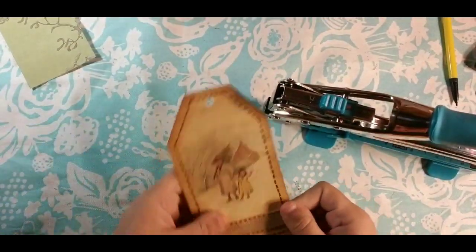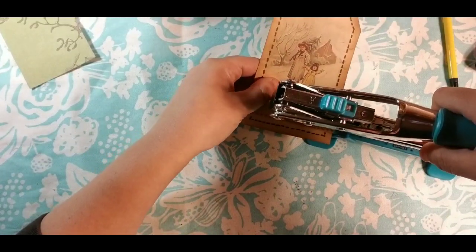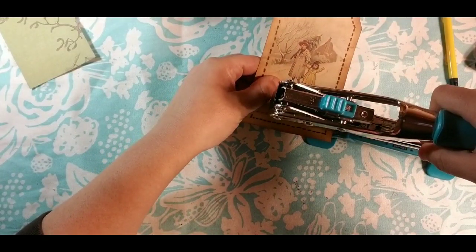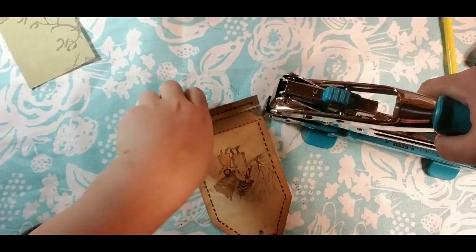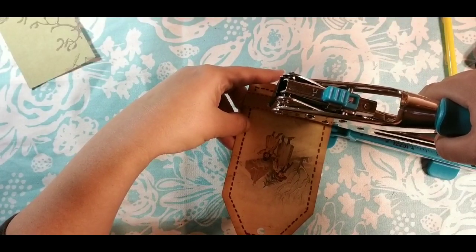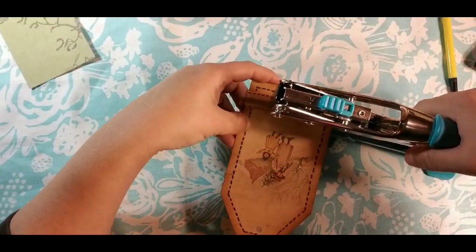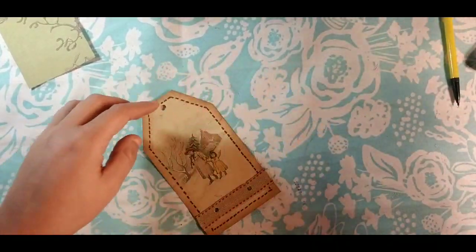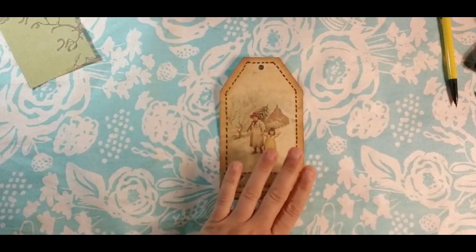Okay, and then I'm going to punch, and I'm just going to estimate this. I'm going to punch 2 holes, and I'll show you in just a second. I slide around. I just sort of estimate where I want it to be, or where it should be. And I just put 2 holes in, sort of estimate where they're going to be.